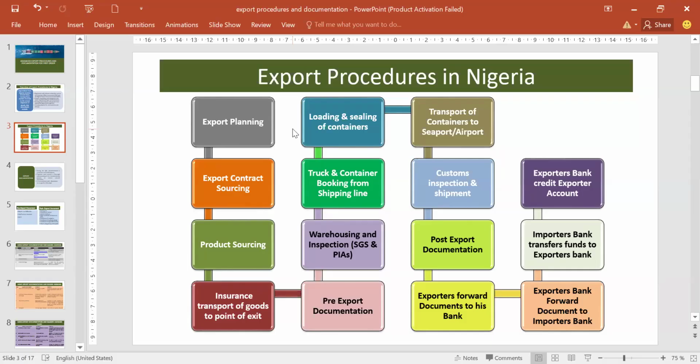Then next is the customs inspection and shipment. Customs have to do the final inspection before the shipment. And when they do this inspection, they issue you what they call single goods declaration form. That means that your goods is then good to go. Then you move on to your post-export documentation, which we'll mention later in this presentation.